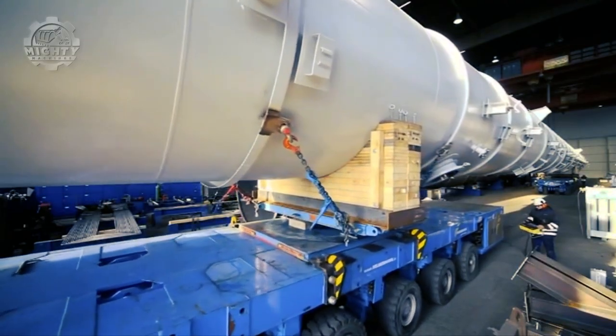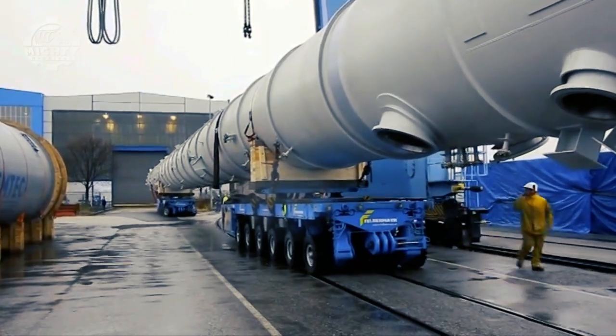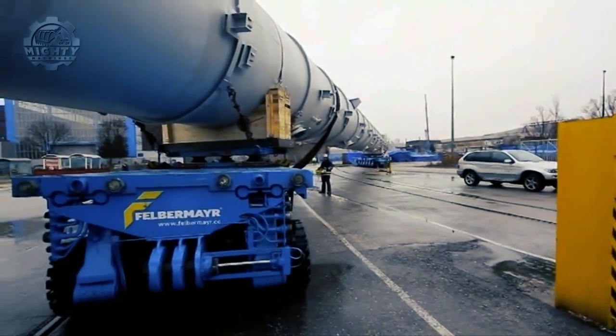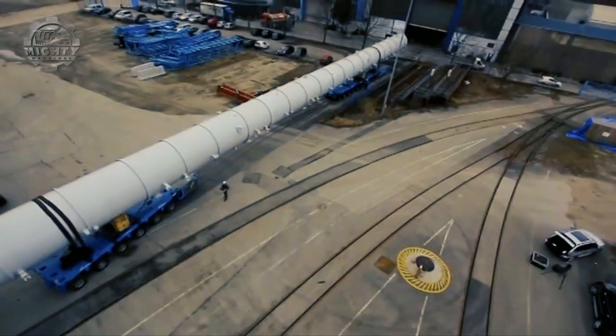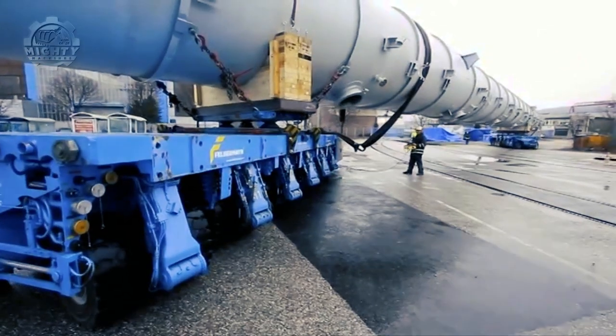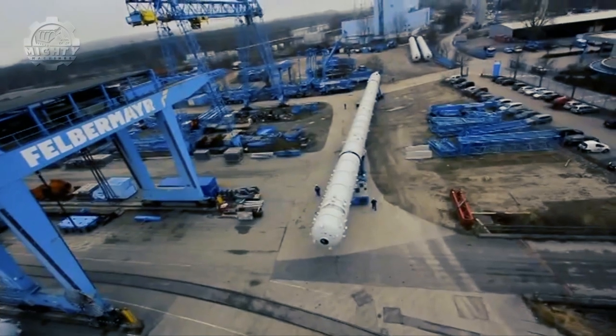Upon reaching the temporarily constructed port, two self-propelled modular transporters with 18 axle lines and 500 horsepower each were assigned to the deliveries. This project was completed around mid-May. It was also recorded that around 100 heavy transports had been successfully driven across Europe in roughly 5 months.